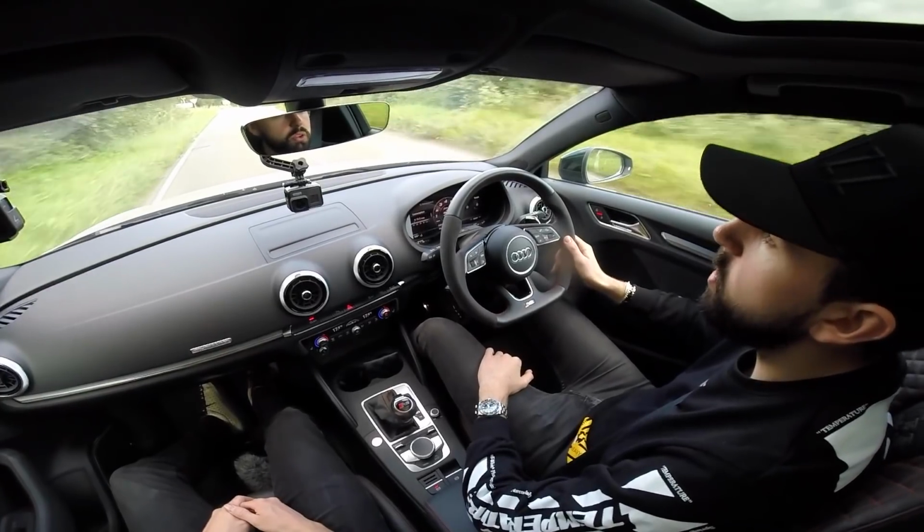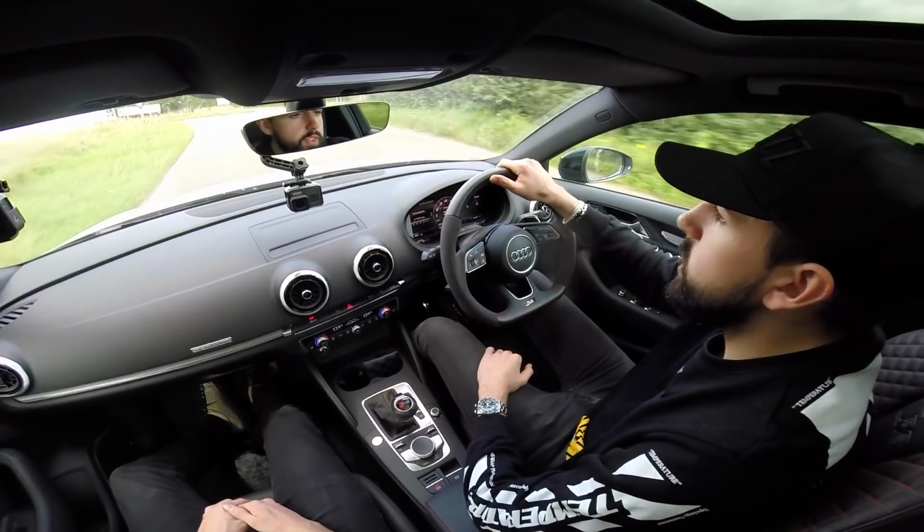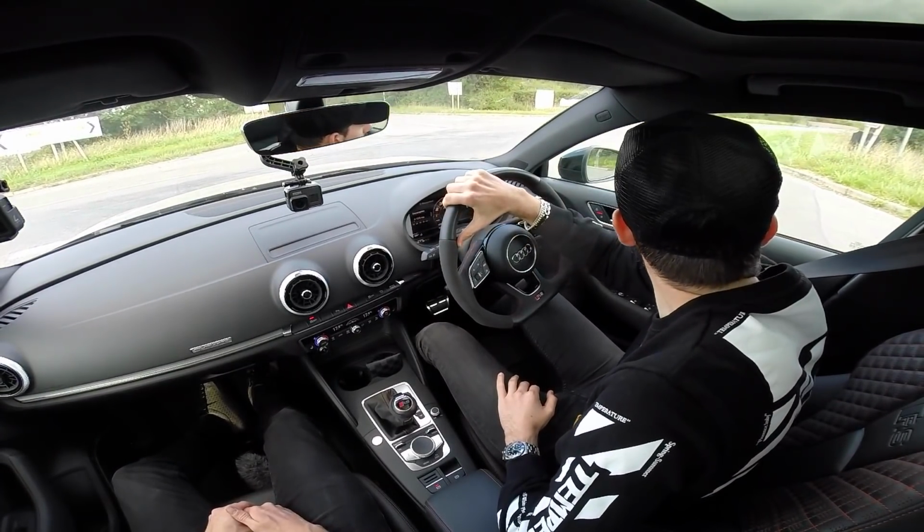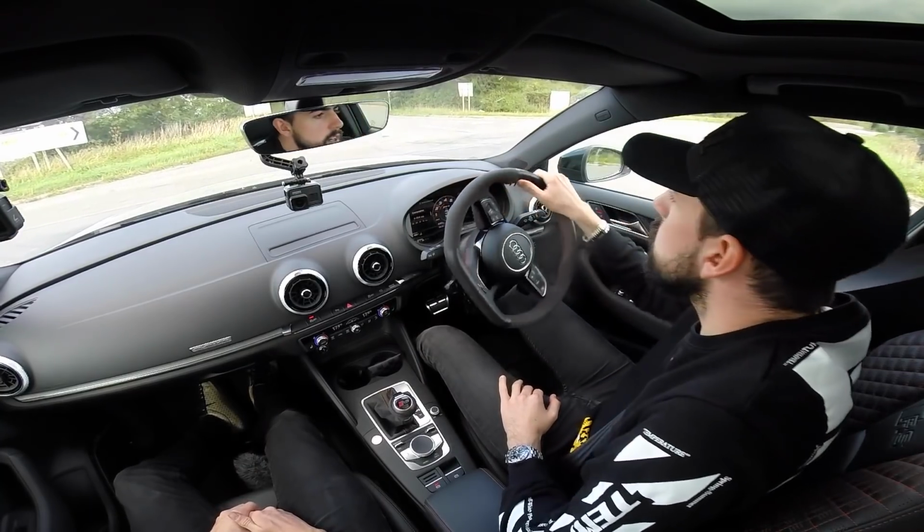You can happily cruise along in comfort mode and feel like a completely standard car. And even in comfort mode, you put your foot down and it enjoys it. Sticking it to dynamic, feels nice. Feels a lot nice. A lot nice, that's great English. Good English, my friend. Can't see. You clear my way.